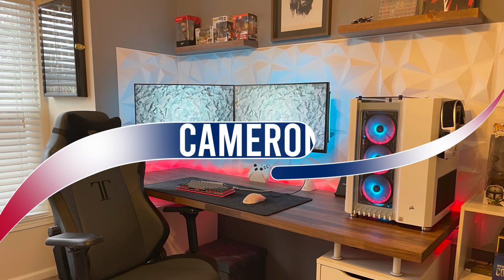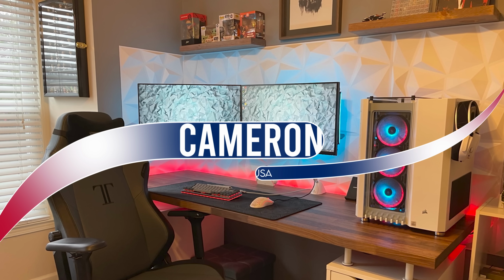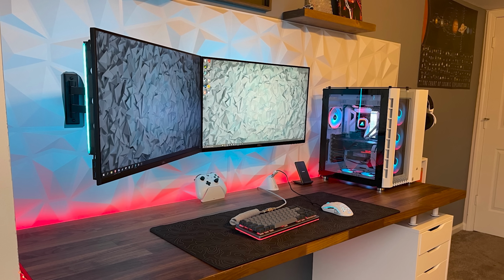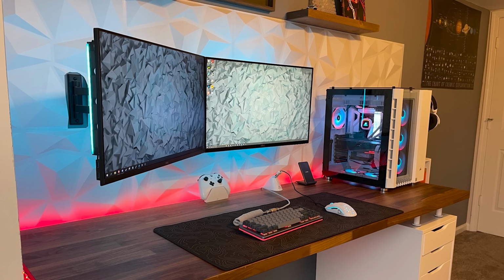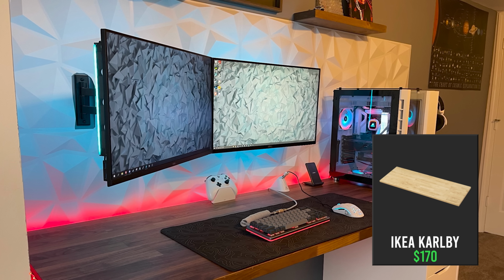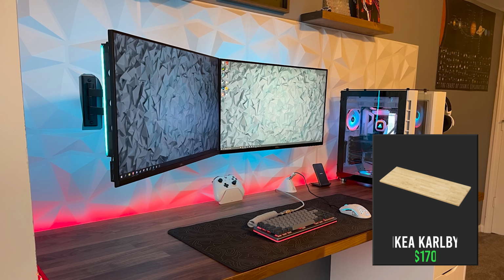Coming in at number 3 is Cameron from Tennessee and his pretty sweet dual monitor setup. We have a popular Carly countertop and Alex unit combo for this type of setup, but because the wood is a bit more on the darker side, it doesn't quite work with the setup's color scheme and sticks out way too much. I think going with a lighter Carly would have looked much nicer and would have complemented the wall shelves up top as well.